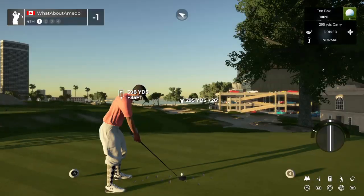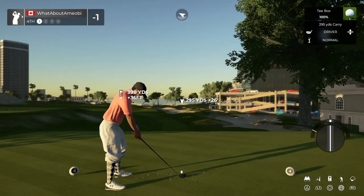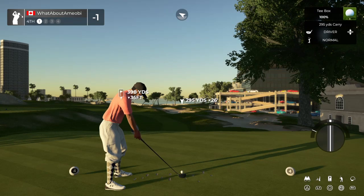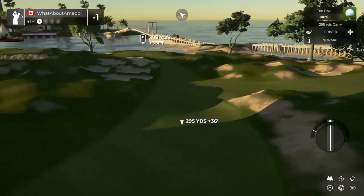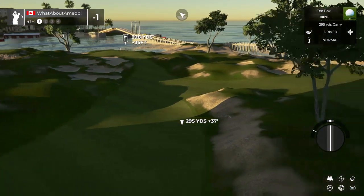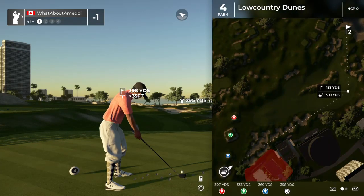Alright, as far as the hole is concerned, we got something going on to the right here, and then there's like a parking structure of some kind. There's some cool details that have been put in here. Oh, and it's a split fairway as well. I didn't catch that. So we want to have a look at the overhead here.